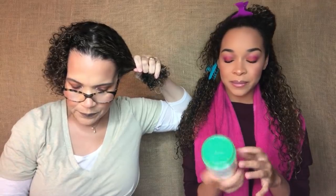But this is cool. It's green. Again, it says Avocado Cream Moisture Repairing Mask. And the line is curly girl friendly. So no, what is it, sulfates? No sulfates, yes. No silicones, no mineral oil, petroleum. All that bad stuff, all that dirty stuff, as they call it. And for this product, you can either leave it in your hair for 30 minutes without heat or 20 minutes with the steamer or heat.